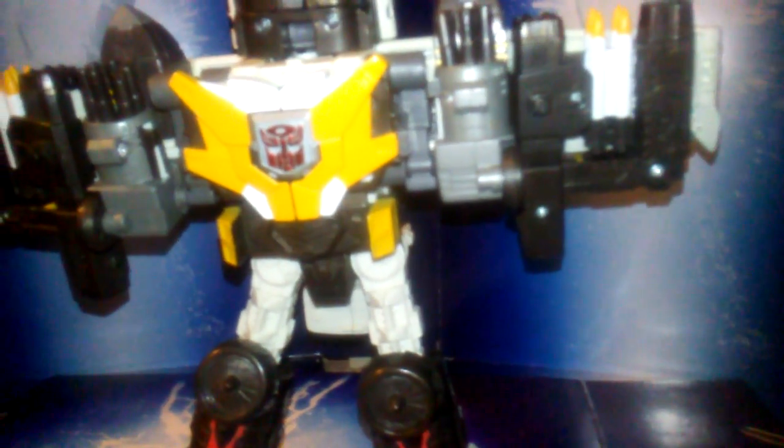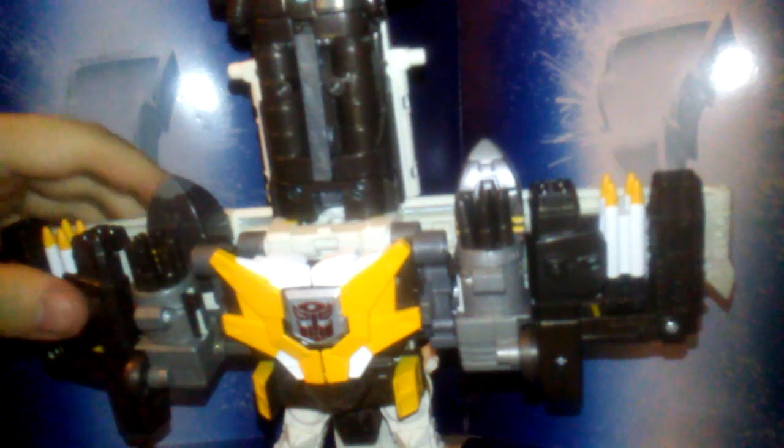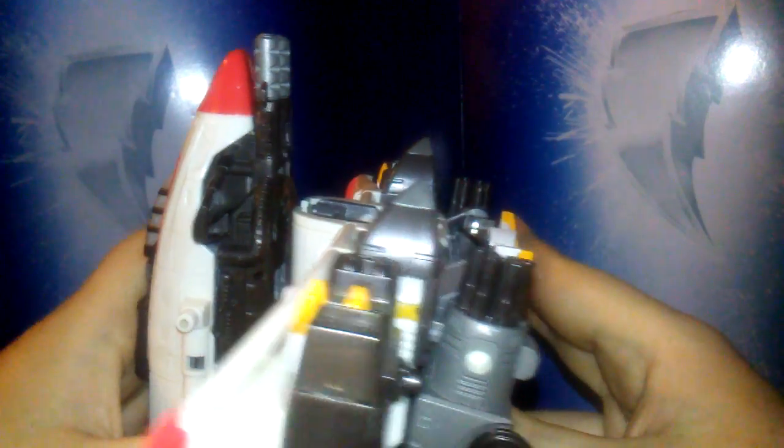Gotta raise up the camera now. A little too far. There we go. Just make sure everything goes back in. Just grab this top section here and bring it all the way back and just compress it against the back like so.